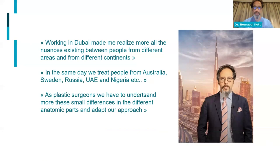Now, working in Dubai for almost a year and a half made me realize more that there are a lot of nuances between different types of people. Because in the same day we see an Australian lady, and then Swedish, Russian, Emirati, and Algerian. And the anatomy is the same, but the phenotype is different. And as plastic surgeons, we have to understand these small differences in different anatomic parts and adapt our approach.